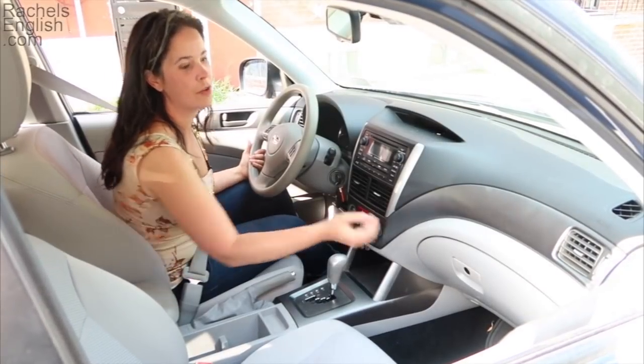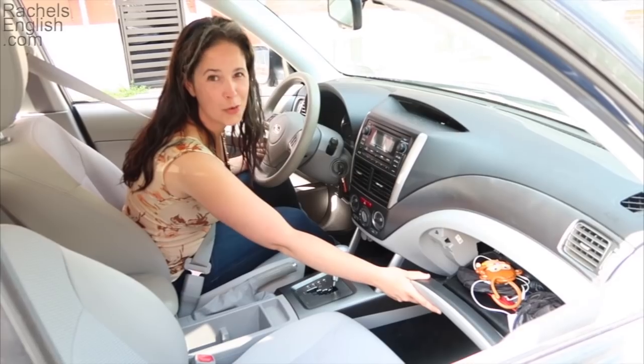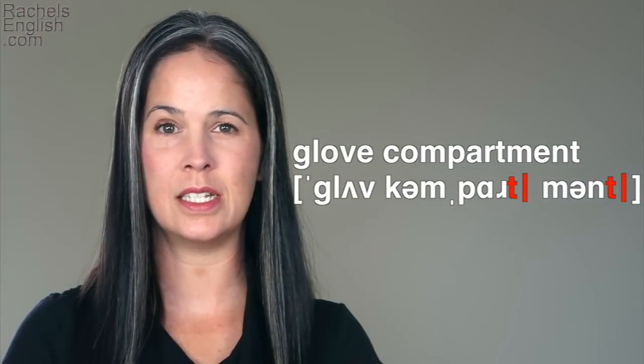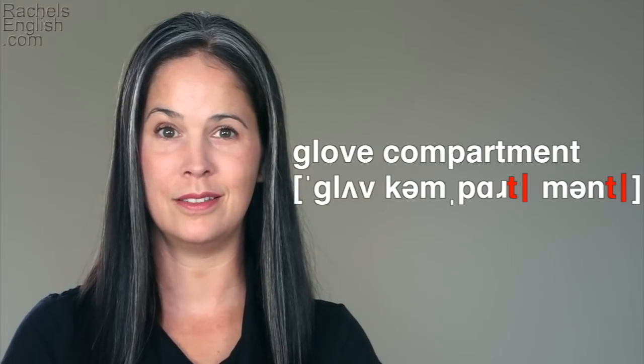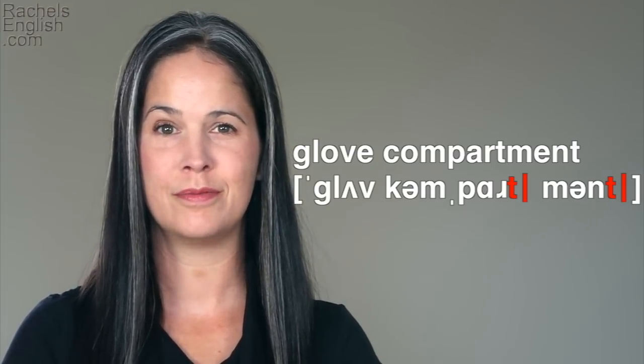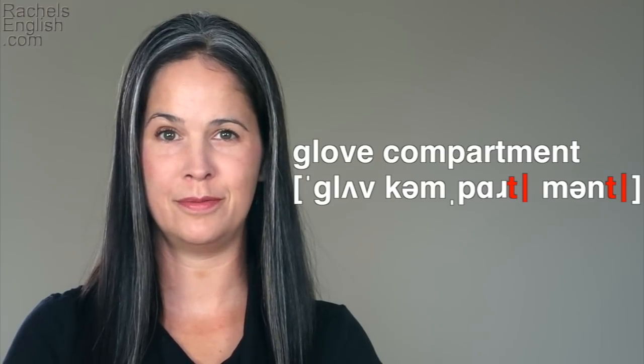Here we have the glove compartment. What kinds of interesting things do you have in yours? Glove compartment. Two stop T's in compartment. Glove compartment. Try that with me. Glove compartment. Whew, that's a lot of terms.